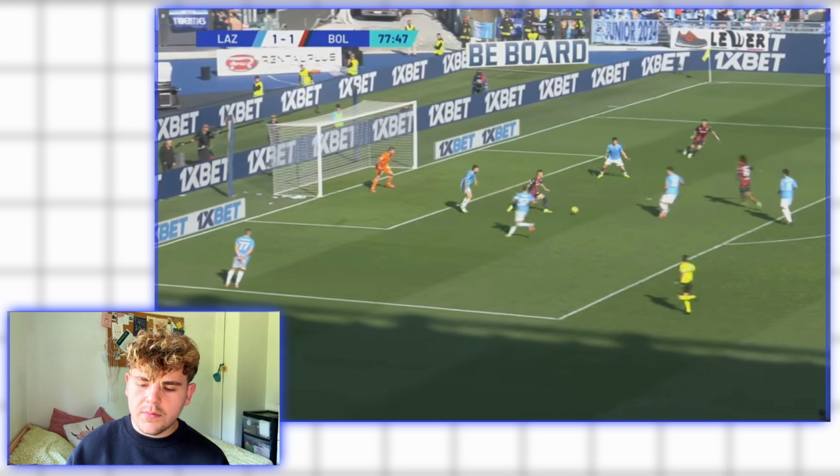And eventually the ball comes into the box. This ball gets laid off, and Joshua Zirkzee, here he is again, attacking the box at the right time, gets on the end of it and scores to make it 2-1 to Bologna against Lazio. So he's almost just taken what he's done at Bologna and applied it to what he's done at Man United. I think he had a brilliant debut. I think he's got signs of good things to come, and I really like what he showed.